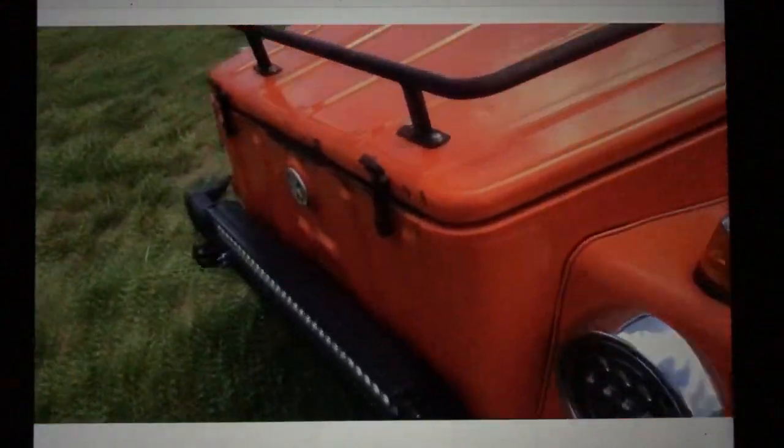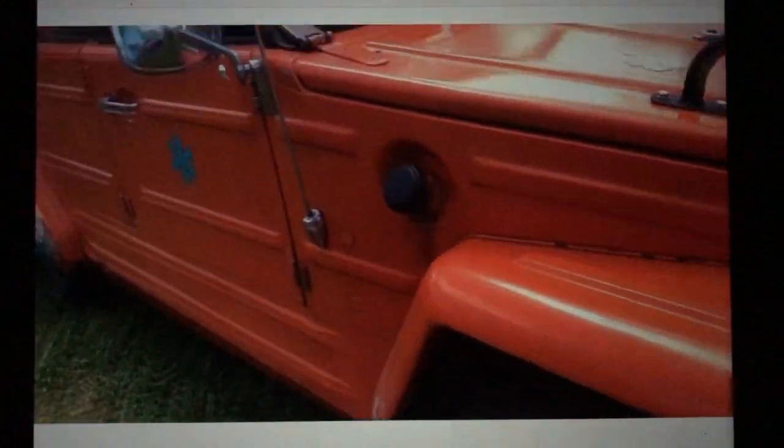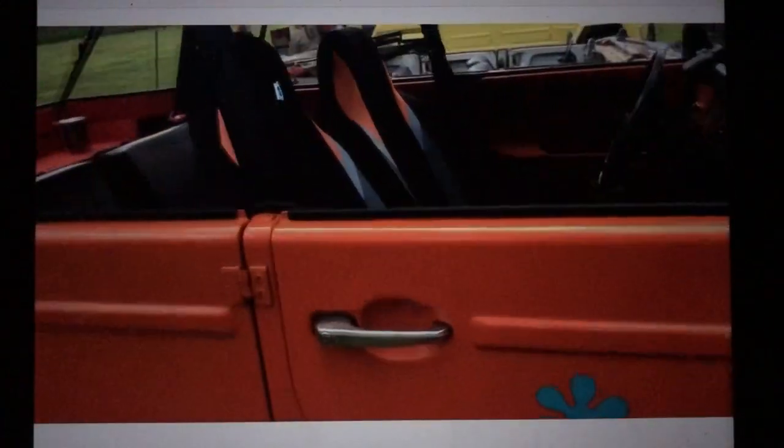All right, here's one more. This one looks like a 73. Got a light bar on it. Custom headlights. Custom graphics.